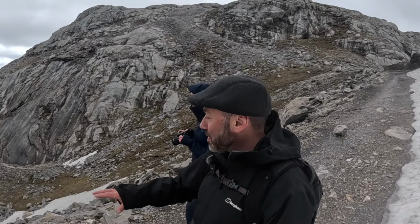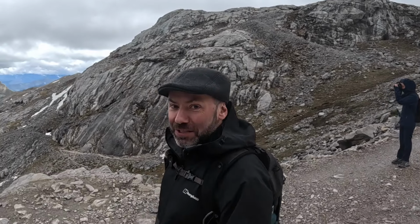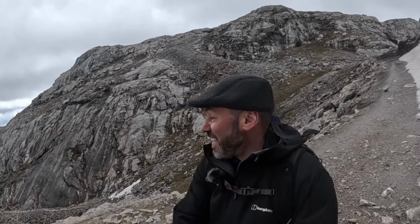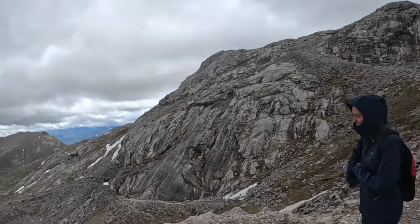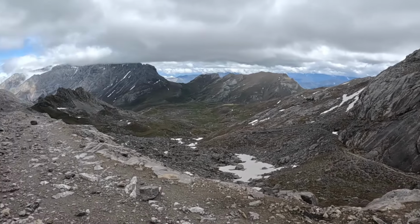It's worth just saying, I know this is rocky at the top, but the valleys down below are beautiful and really green. Part of the reason that we chose this rather than going to southern Spain is because it is really lush and it's lovely to look at. This is obviously rocky, but it's the top, and the valleys are very verdant.